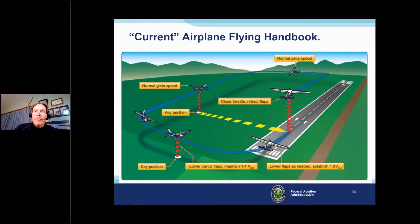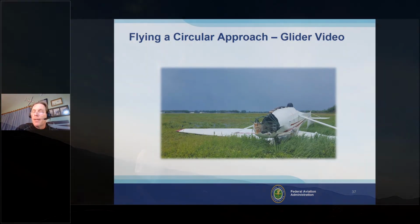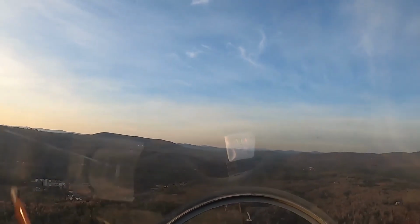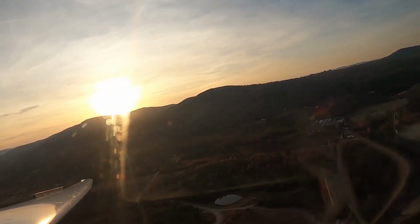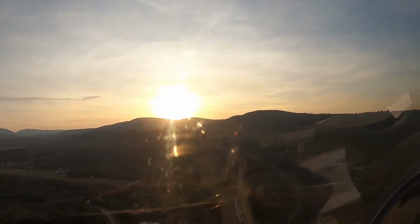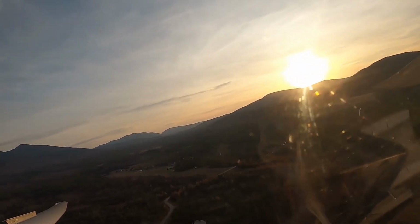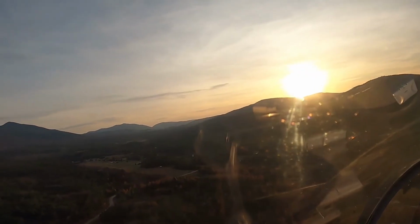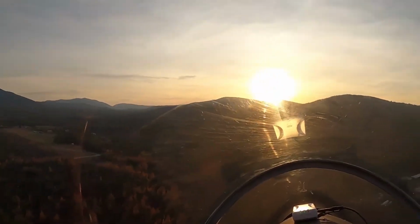And here's a little bit of an example. We'll take a look at this, just flying this circular type of approach in a glider. We'll see. Looks good, speed a bit high. Noticing entering a very shallow bank. You look down at the bottom, you can actually see the telltale.